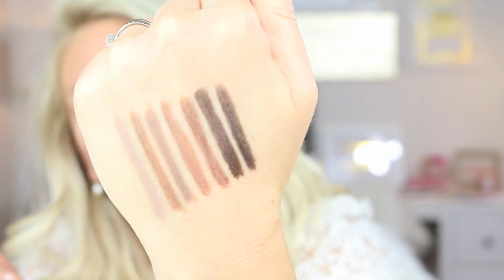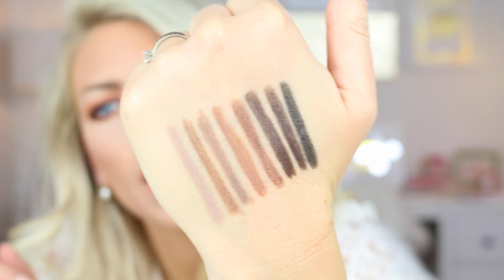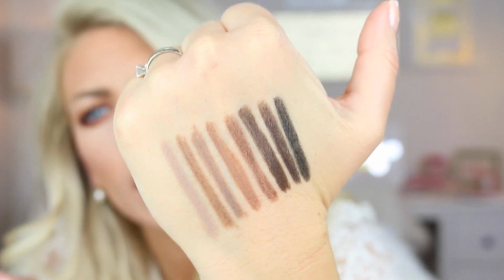Next we have Black and Brown, which is a deep blackened brown. And that's that right there. And then last but not least, we have Jet Set Black, which is described as a rich onyx black, which is right there. So those are all of the shades. You can see, I feel like anyone is gonna be able to find a good match because they have a nice variety of cool versus warm, light and dark.